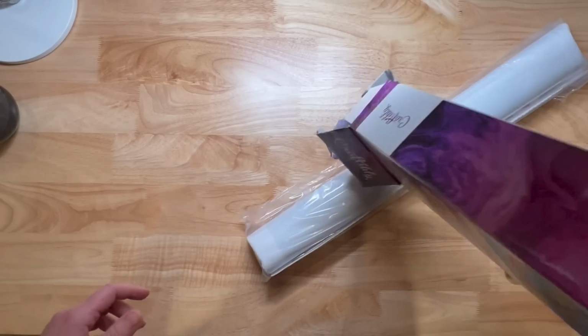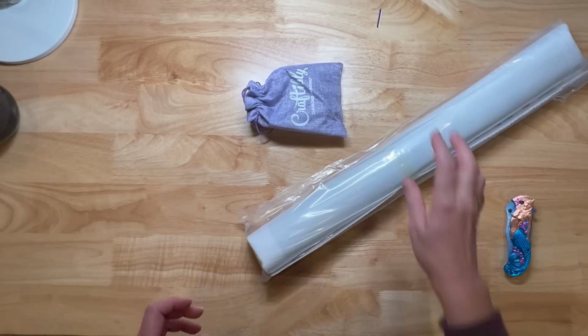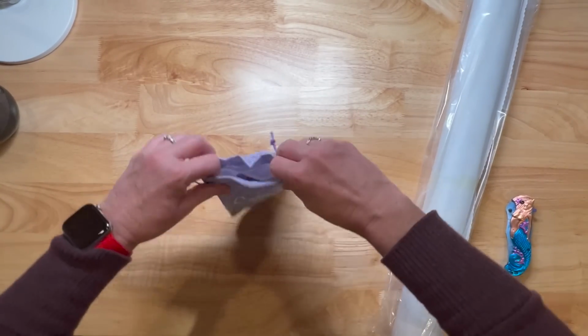I shake the box out. Oh, there you go. So you never know what you're going to find. Always, always shake the boxes out, because I've made the mistake of missing something. And here we have their toolkit. So let's take a little peek.